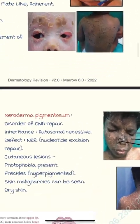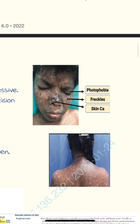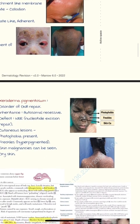Next topic is xeroderma pigmentosum. It is a disorder of DNA repair, which is a defect in nucleotide excision repair. It is autosomal recessive. Cutaneous lesions, photophobia, freckles which are hyperpigmented, dry skin, and skin malignancies can be seen.